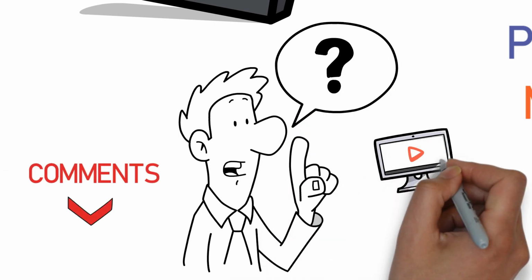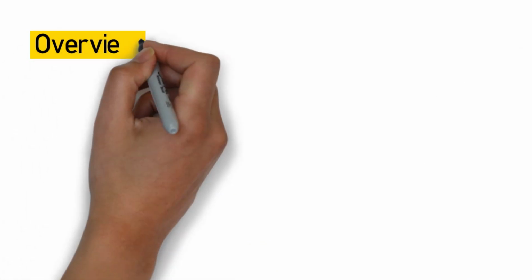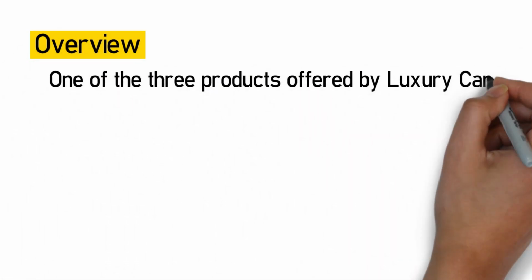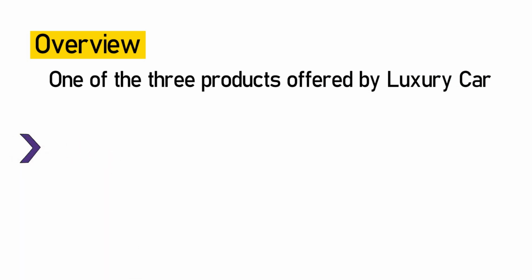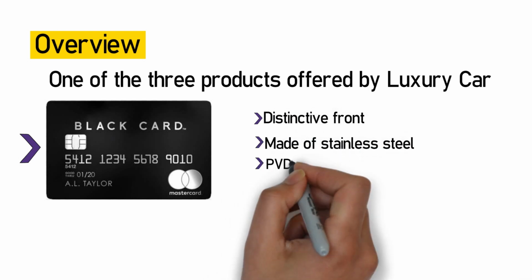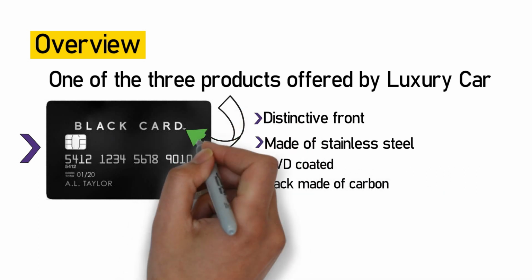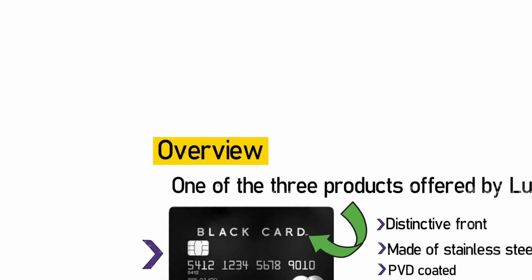In today's video, I'll be going over the Mastercard Black Credit Card. One of the 3 products offered by Luxury Card is the Mastercard Black Card. It has a distinctive front made of stainless steel that has been black-PVD coated and a back made of carbon. The Black Card draws the greatest attention because of its intriguing name.